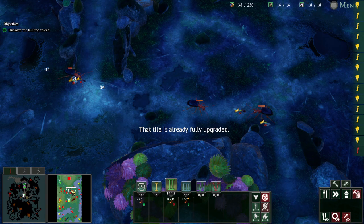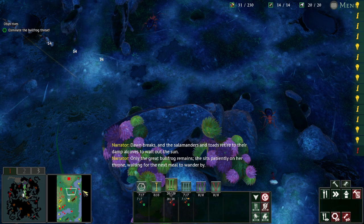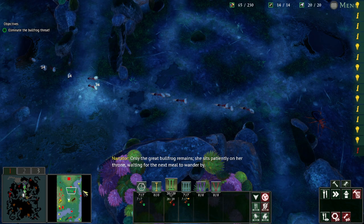Dawn breaks, and the salamanders and toads retire to their damp alcoves to wait out the sun. Only the great bullfrog remains. She sits patiently on her throne, waiting for the next meal to wander by.